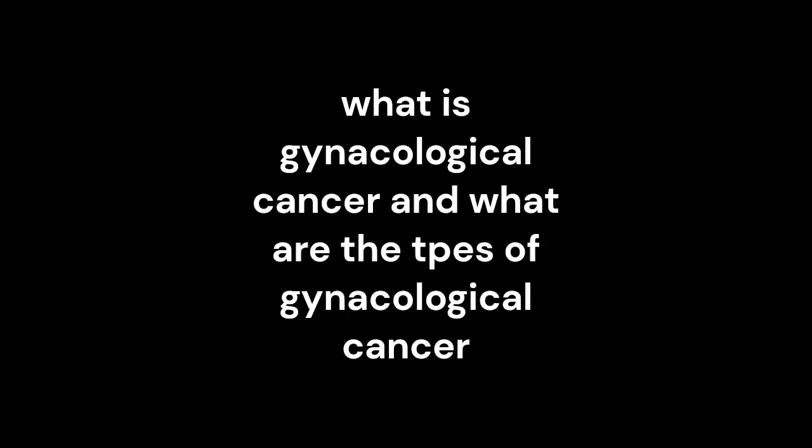What is gynecologic cancer? Diagram of the female reproductive system showing the fallopian tubes, ovaries, uterus, cervix, vagina, and vulva. This diagram shows different parts of a woman's reproductive system.